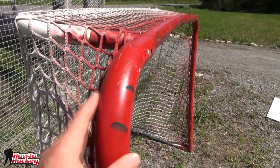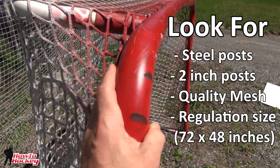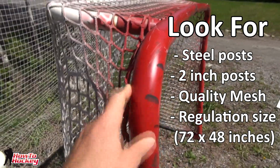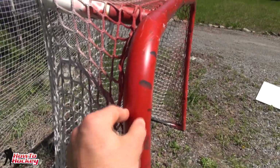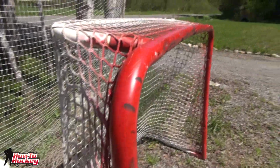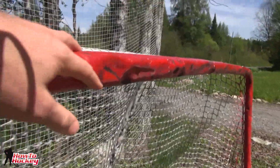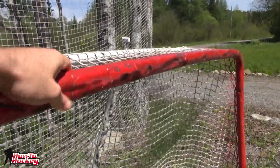When you're trying to decide on a net to buy, I do have a few tips for you. So the biggest recommendation is to get a net with thicker posts. You can see these ones are nice and thick, and that's going to withstand some of the damage from a puck. There are nets available with really thin posts, and they're really, really cheap. But if you hit them too many times with pucks, the entire post will bend in half and fall over on you. So you can see that with a 60 miles per hour shot or harder, you will put some dents in these types of posts, but it's still nice and solid.